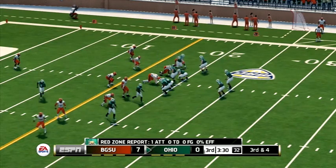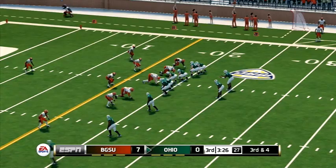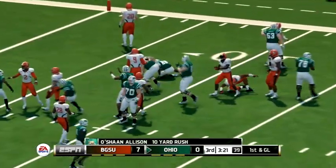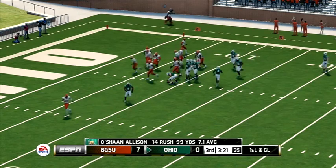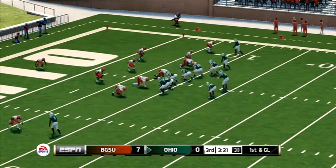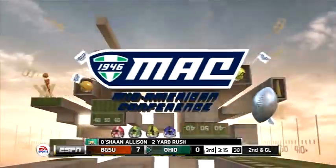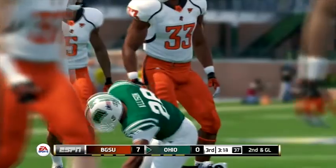The offense gets set as they attempt to put an end to these red zone blues. And they make the stop at the 9 yard line. He makes it out to maybe the 7 yard line. That's good for a gain of 2 yards. That brings up second and goal.